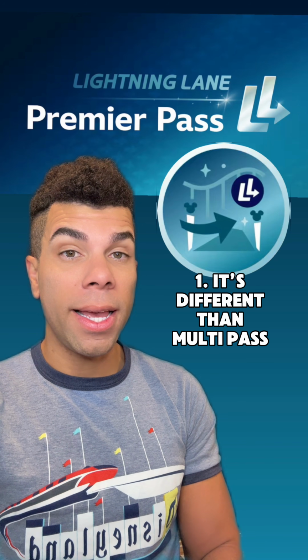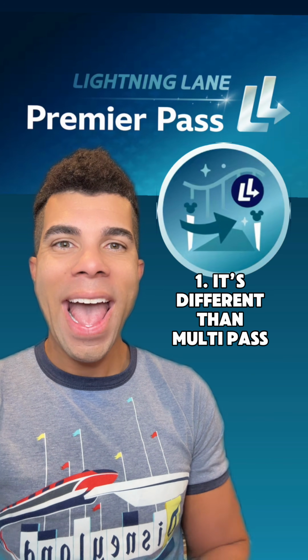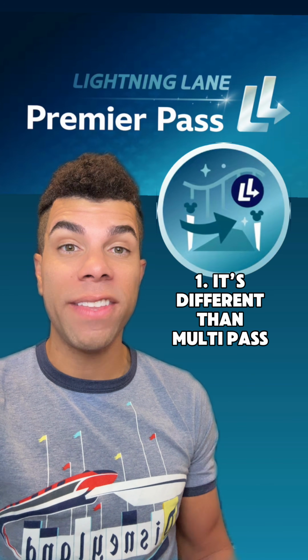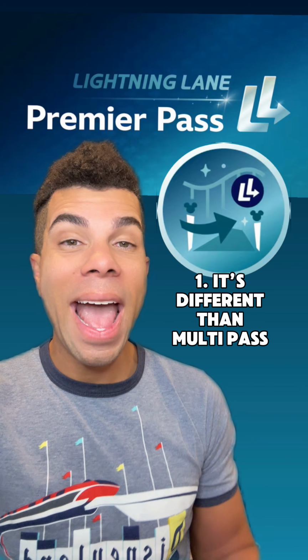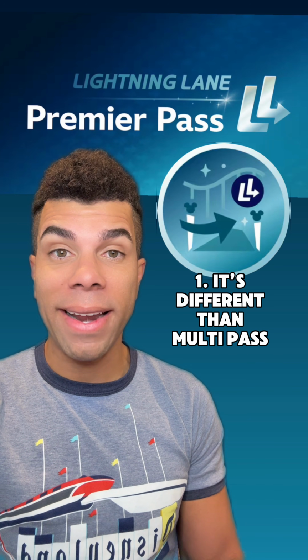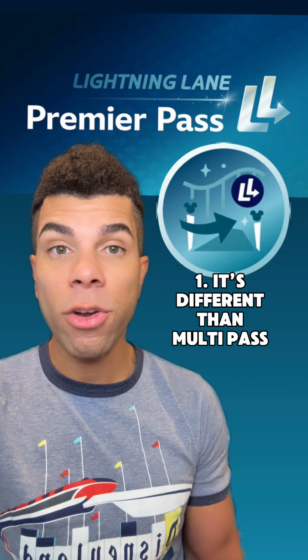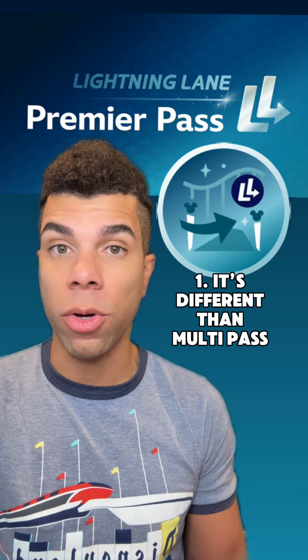So the first thing is Lightning Lane Premier Pass is different than Lightning Lane Multipass. However, it does use all of the same Lightning Lanes included in that, as well as Lightning Lane Single Pass. So basically you can use all of the Lightning Lanes in the parks, including Star Wars Rise of the Resistance and Radiator Springs Racers at no additional cost.